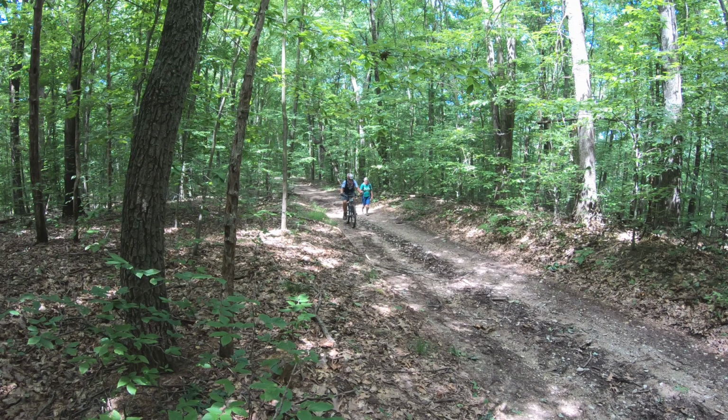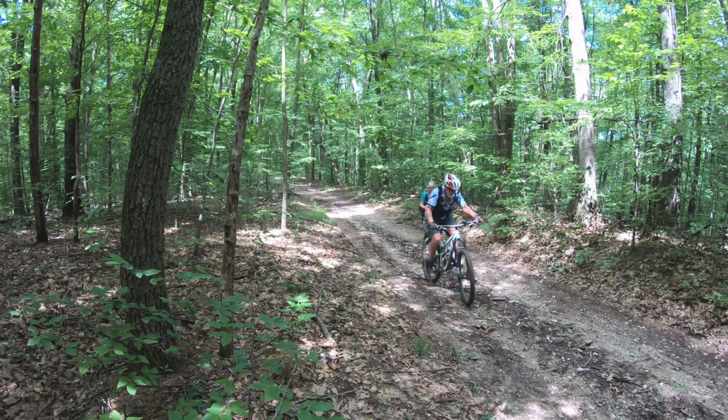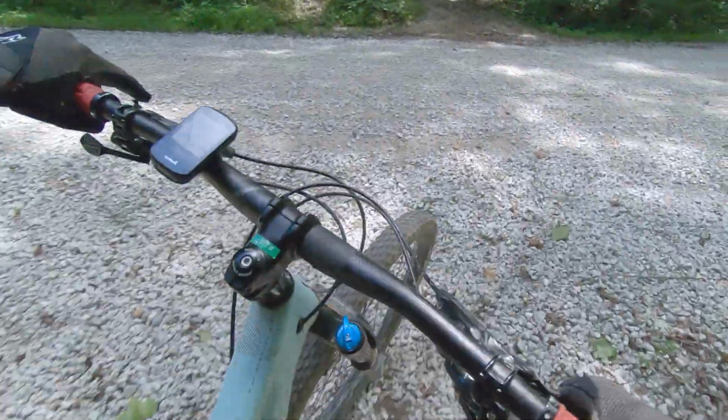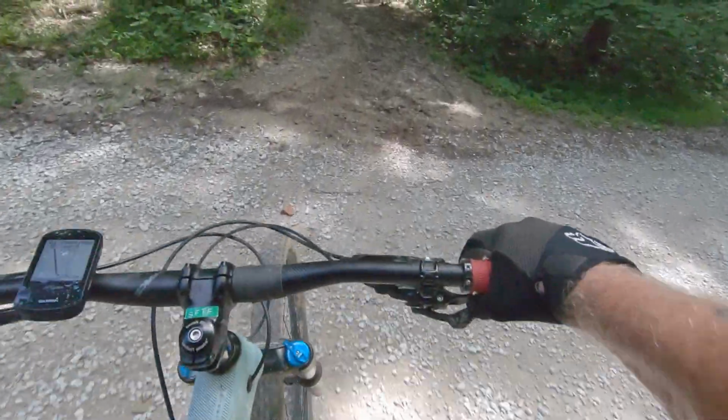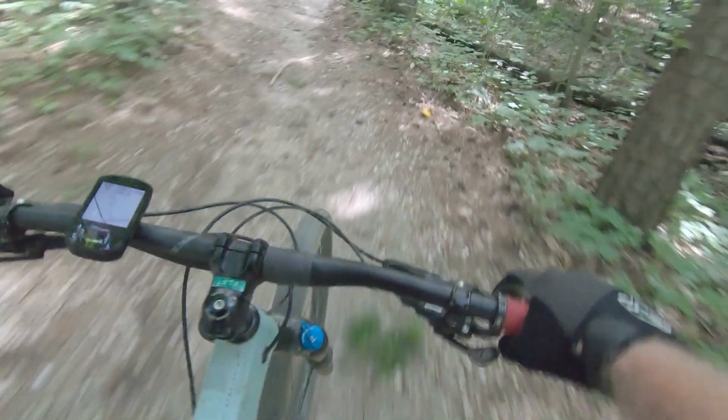My first deviation came when I encountered Julie on her way back to the truck, and I changed course to ride alongside her for a bit as she hiked. I knew I could cross the road where we were parked and continue on Trail 4, which is what I did. My second deviation occurred when I came to a closed trail.